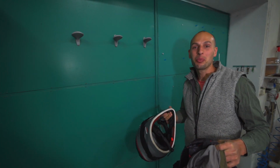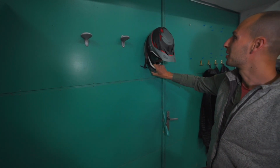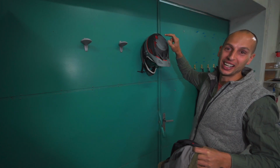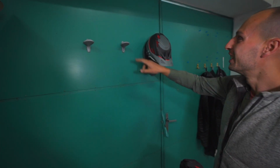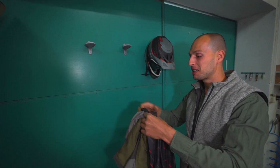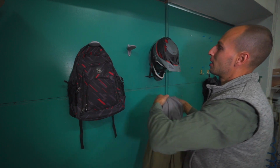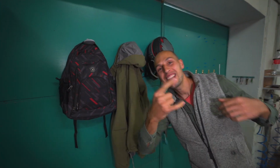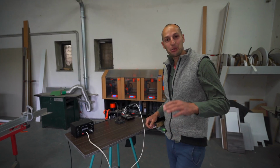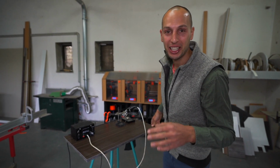My buddies kept complaining about not having anywhere to put helmets, because I only had my holder in my workshop for my helmet. So now, without driving anywhere, I can just 3D print these, and when nobody's around, I can still use them for my coats and a backpack and anything, and I love it. I really enjoy becoming conscious about something I don't like in a workshop.